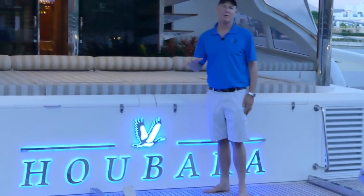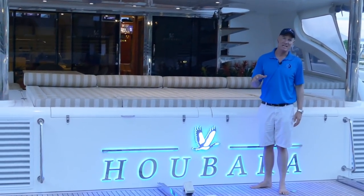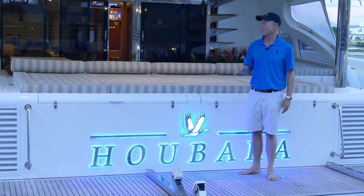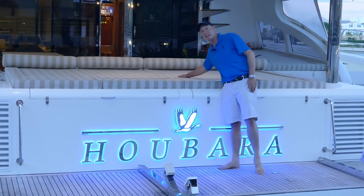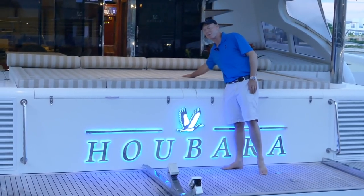What I've never seen before on a catamaran ever is a really good place to store a jet ski that doesn't look obtrusive. In this space, in here, there's actually a full-size jet ski or personal watercraft.